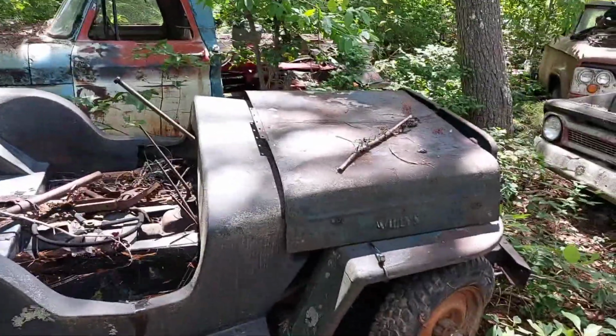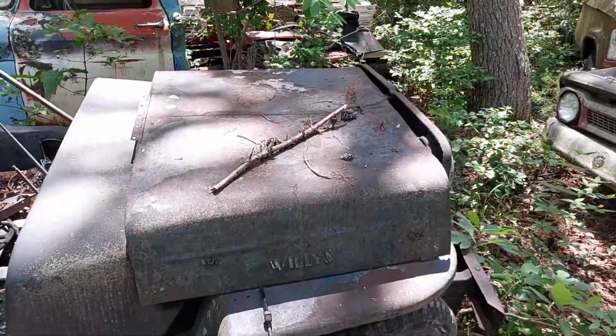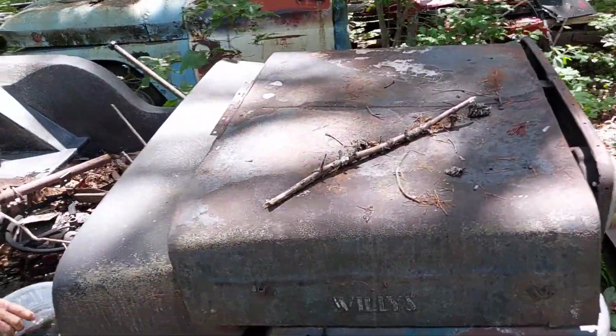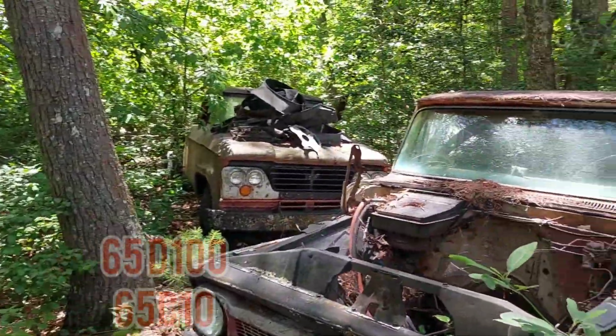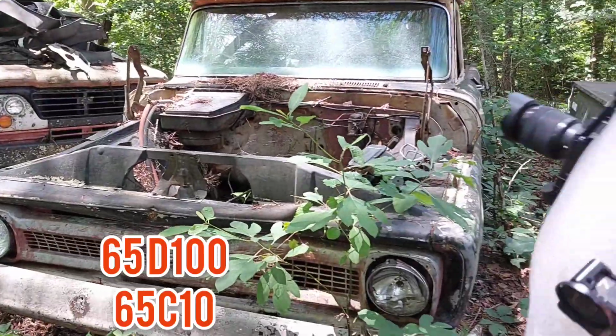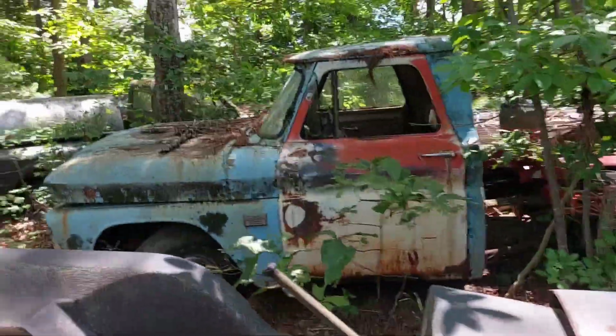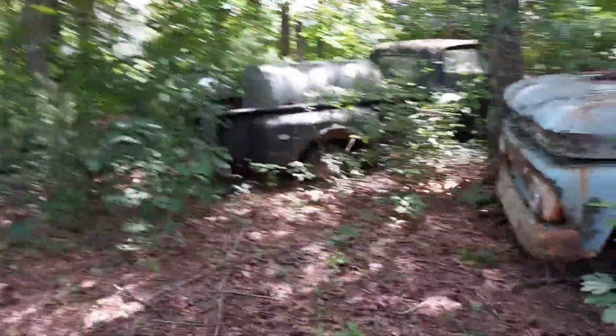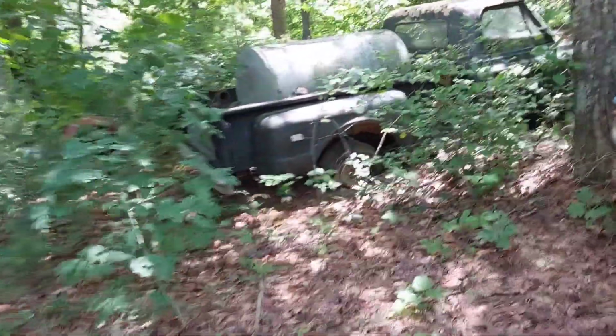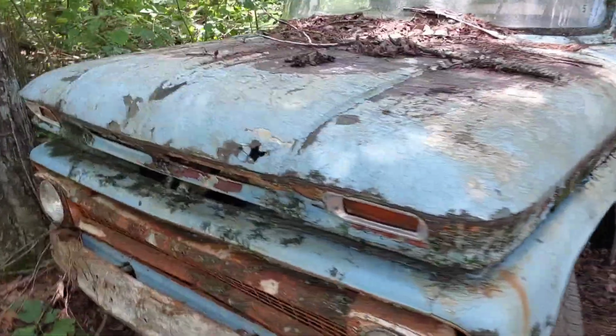Yeah, I think they call these tall hoods. Yeah. Well, there's an old Dodge truck right there. Dodge. C10, Hayabusa. Another C10. Like the C10s. There's another Dodge. Two Dodges. Oh, there's two more Dodges. Yeah. Ooh, that's a rare one right there.